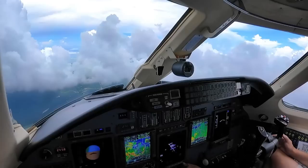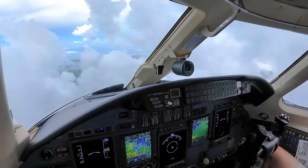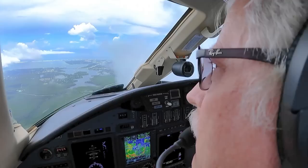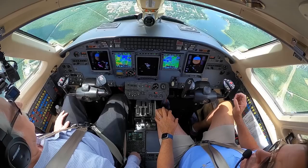Yeah, I'm going to go get ignition on now. Yeah, just as soon as we come through this little gap, we're going to see it. It's just over there. There it is, I got it. That's the airport. 9 Uniform, cleared visual approach 14 Destin, contact Destin Tower 118.45. 118.45, 9 Uniform.